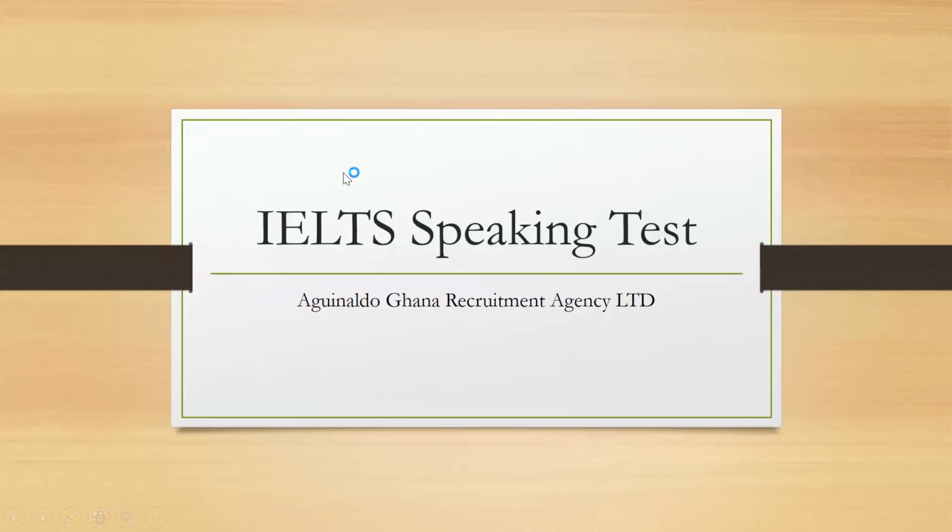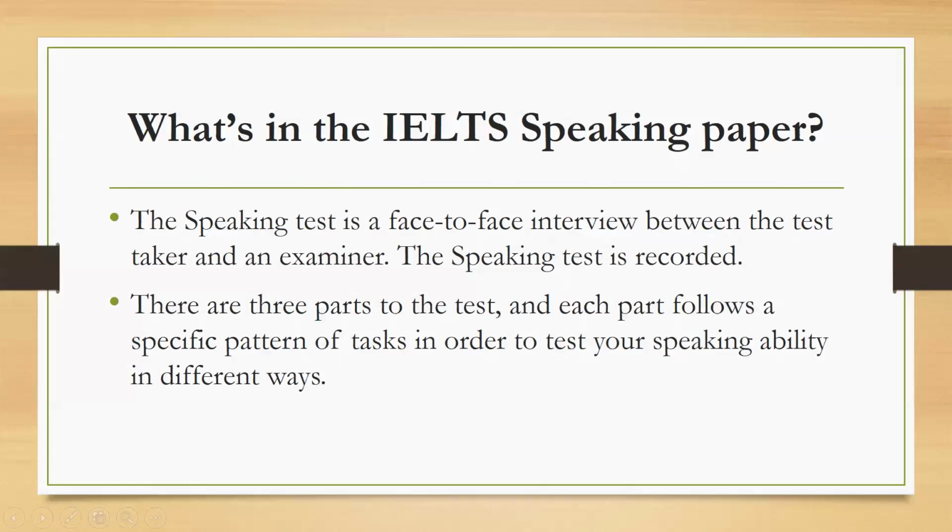Now, the format of the speaking test is slightly different from the other three tests. And what we are learning today on the IELTS speaking test is exactly the same for both the general test and the academic test. So what is in the IELTS speaking paper? The speaking test is a face-to-face interview between the test taker and an examiner.